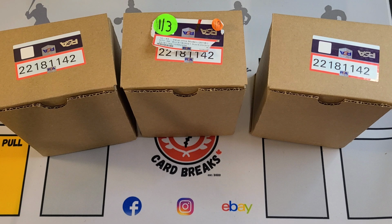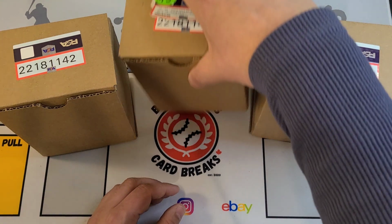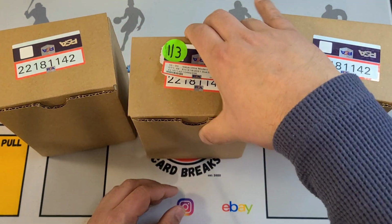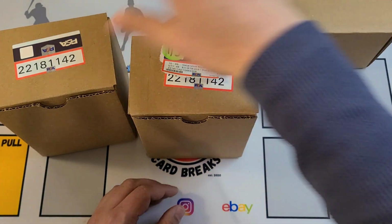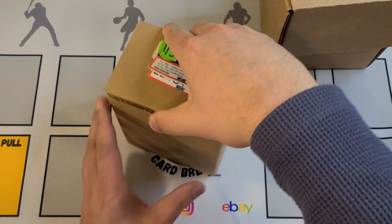This is not a blind reveal. I did actually see the grades on these ahead of time, because of course I couldn't wait. It was like Christmas. So I will kind of show you guys how that went. We're going to put a couple of these boxes aside. There's 3 to show you here.